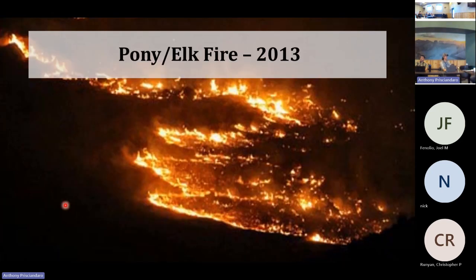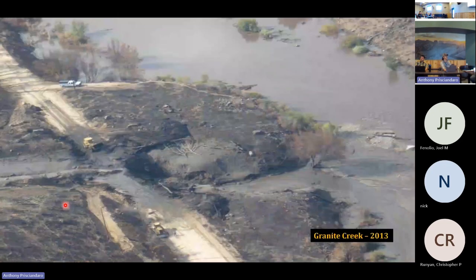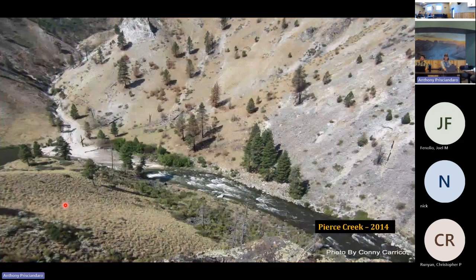Then obviously we've talked about this. There was the Pony Elk fire in 2013, and then the subsequent debris flows. These are just a series of photos that are post-fire. We've shown a few of these, but these are just the ones I've had sitting in our fisheries photos drive. You can see that some of these did deposit a lot of sediment. Obviously there were large scale debris flows post-fire. This is Pierce Creek in 2014.